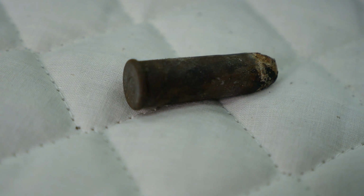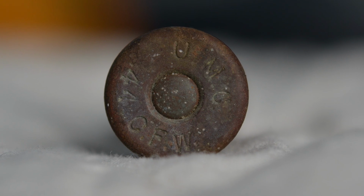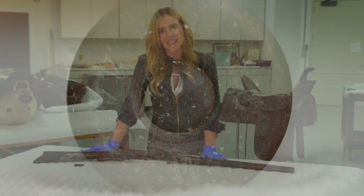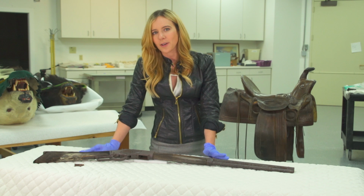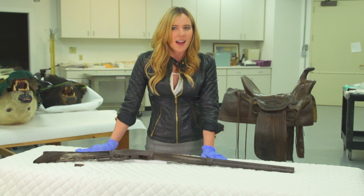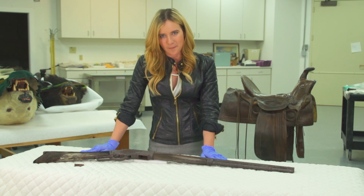The cartridge was actually embedded in the stock through the trap, and it is a .44 Winchester centerfire cartridge, a UMC cartridge, and we've been able to date it to about 1887 to 1911. Now, that doesn't necessarily mean that the firearm has been out there that long. There may be a reason that the cartridge was put up in there and just forgotten about. So it's not really the best and most accurate way to definitively date the firearm.